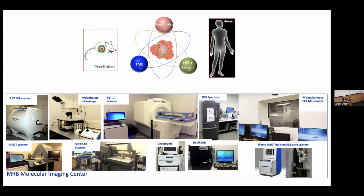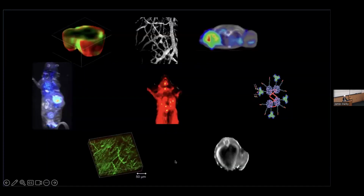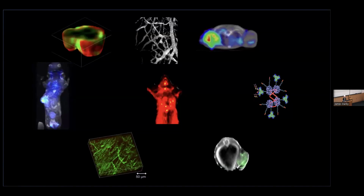So like most academic centers, including yours here, and Natalie's been telling me of all the fantastic imaging equipment you have here, we have this multimodality imaging center. Most recently, we got a PET-MR scanner that allows us to do simultaneous PET-MR. We also obtained an optoacoustic scanner. Of course, we have a multiphoton microscope, MR scanner, SPECT, SPECT-CT, ultrasound, etc. And these are examples of some of the images we can obtain with these modalities.